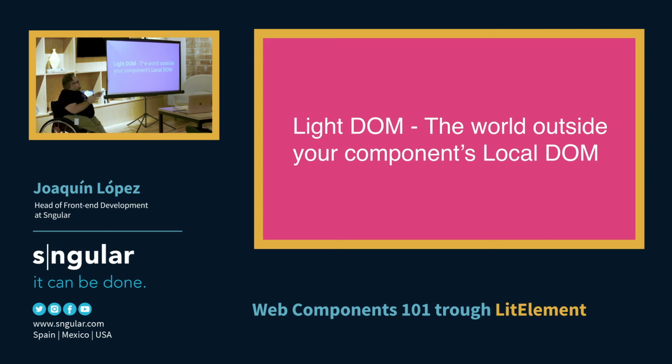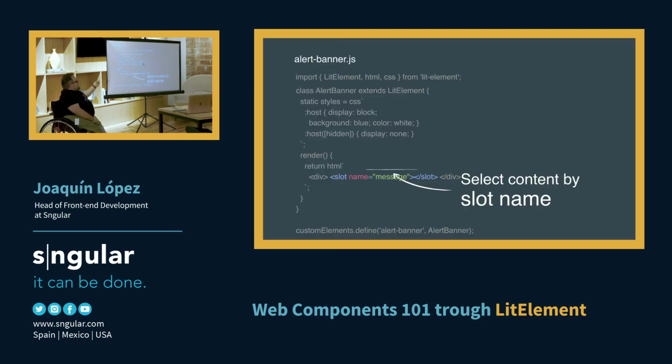So, coming back, all this structure here is going to be the template. This is going to be the light DOM. The local DOM, the shadow DOM, or the local DOM, that is the same, is the structure inside our component. And the light DOM is outside, right? And how can we match them? Using the slot name, okay?